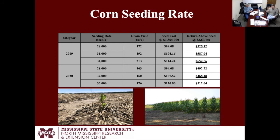So the last thing here, again, going back to economics quickly. With these seeding rates in 2019, on the far right, we have the return above the seed cost at $3.60 a bushel. That was about the average I got for our corn prices sold this year. And again, that is simply above seed cost. It doesn't include any of the other costs, but that's just to start. So in 2019, from 28,000 to 34,000, the difference in the return above seed cost was about $125 an acre. That's pretty significant, that your starting budget is $100 greater just on what seeding rate you choose. Again, in 2020, our yields were a little bit closer together, but we were about $30 an acre just on that seeding rate.